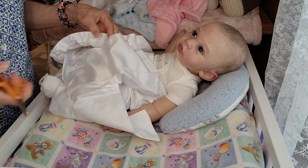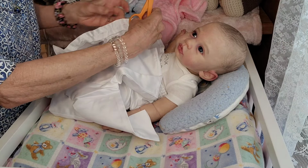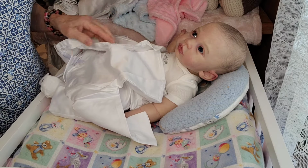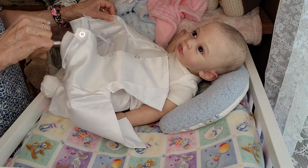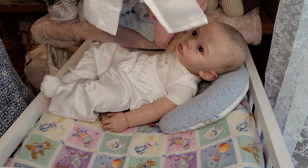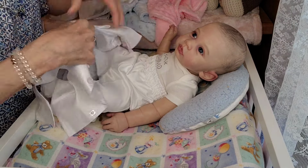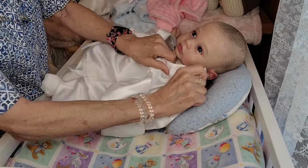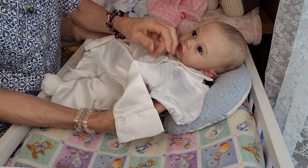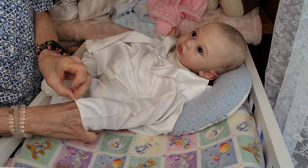I did bring my little scissors because I noticed that with this kind of fabric, there's a lot of little strings. It's one of those fabrics where that just happens. But yeah, I'm pretty sure this is going to fit him. I better put his long arm on in first. Yeah, let's put your long arm. See how well this fits.